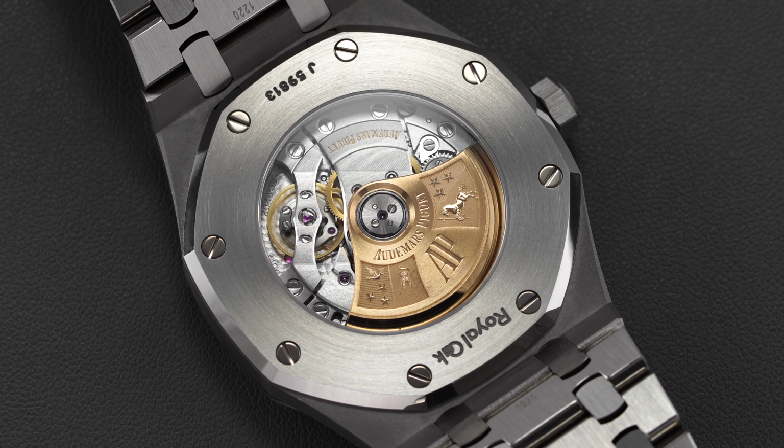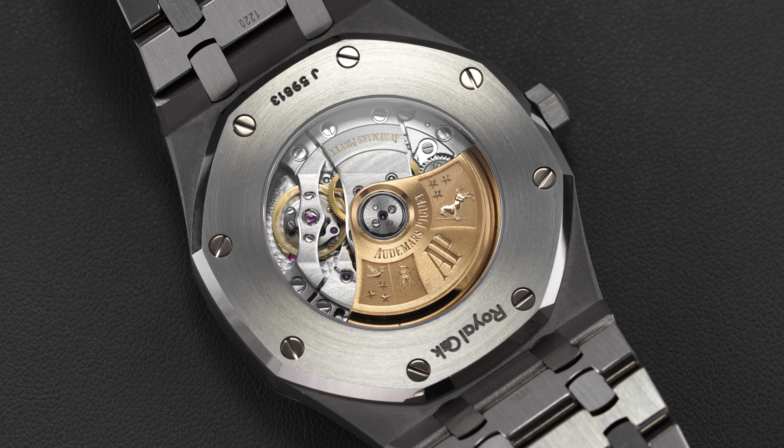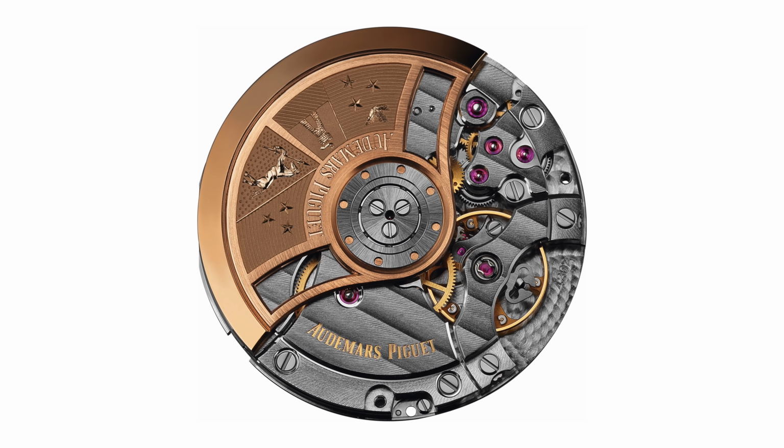Now turning the 15400 over, we have the in-house caliber, the 3120 oscillating within. Before we discuss this movement, it is important to note that with the 15500 that was released in 2019, AP also introduced some new calibers with the 4302, with a 4 Hz beat rate and a 70-hour power reserve, that replaced the 3120 with its 3 Hz, 21,600 vibrations per hour and 60 hours of power reserve.